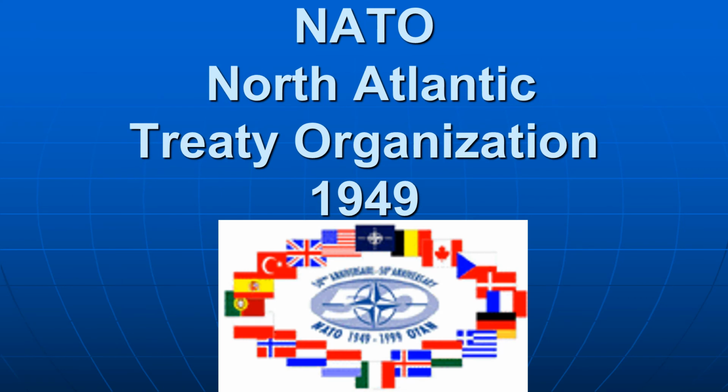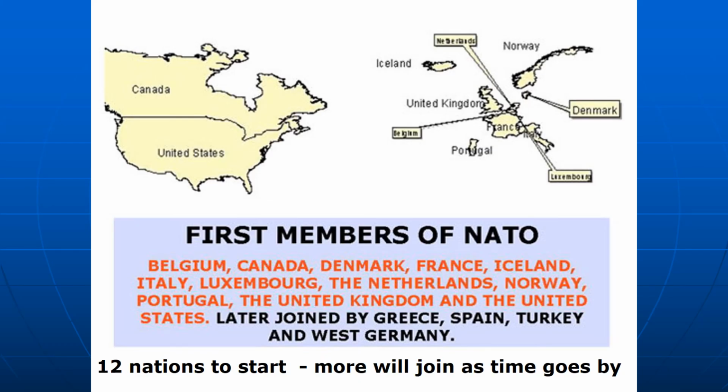In 1949, we're going to form an organization which is still in existence today called NATO, the North Atlantic Treaty Organization. And this is going to be an organization of 12 nations to start out with. And we have many, many more now. This is basically a treaty that says I got your back. So this is a treaty organization, and our days of isolation are long gone.